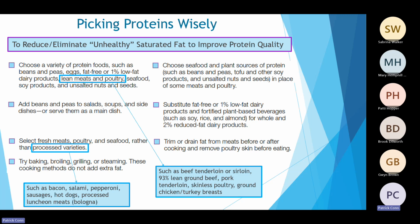Also, to add to this, choosing that variety of protein foods also includes your seafood, your soy products, and unsalted nuts and seeds. Another way to help reduce or eliminate unhealthy saturated fat and improve that protein quality is to choose seafood and plant sources of protein such as beans, peas, and lentils, tofu, other soy products, and unsalted nuts and seeds in place of some meats and poultry.